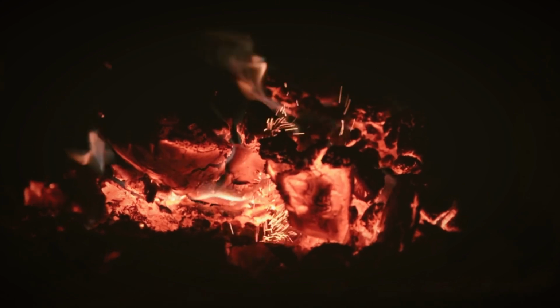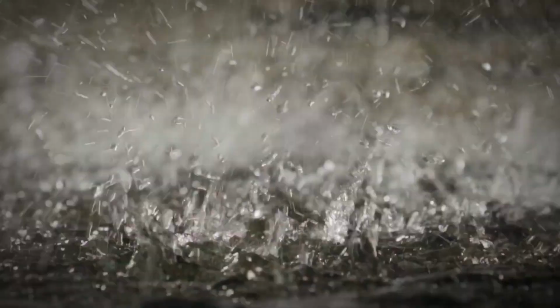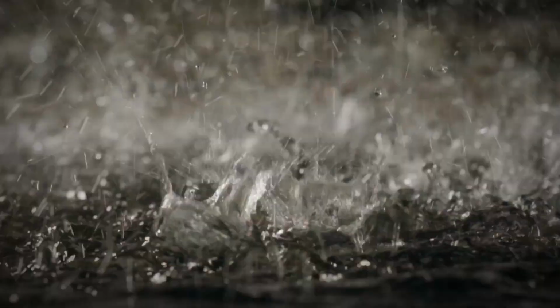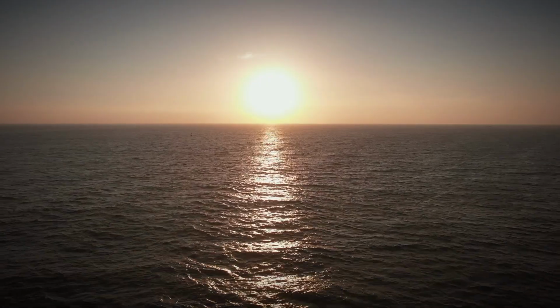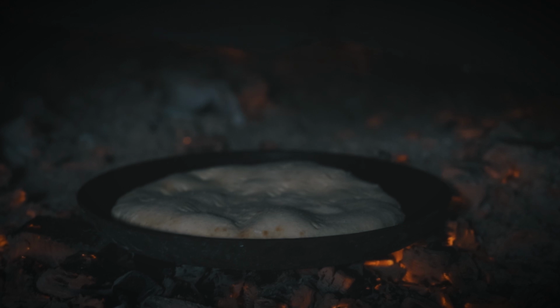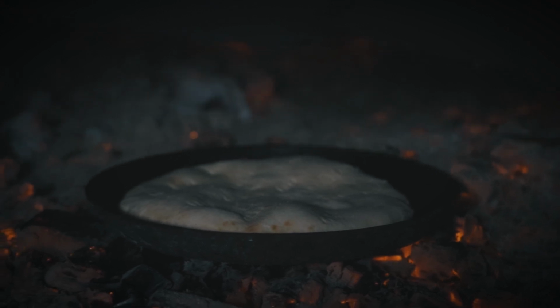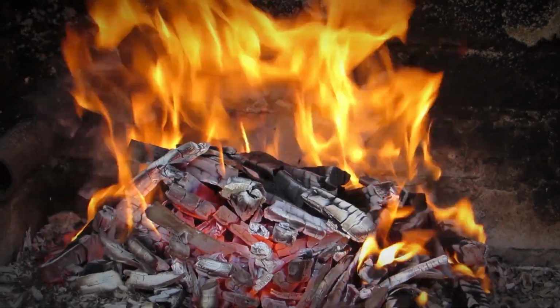The process involves connecting a water tank to the wood stove, either directly or indirectly. As the stove burns, the heat generated is used to warm the water in the tank. Gravity or simple piping ensures that the hot water flows to the shower when needed, creating a system that's as low-tech as it is effective.